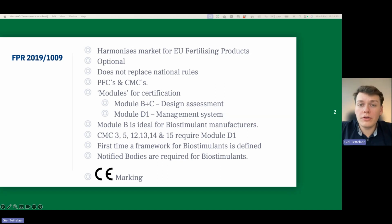Just to start with a short introduction, the Fertilizing Products Regulation, or FPR 2019-1009, as it's sometimes called, creates a single harmonized market for EU fertilizing products. It's important to note that it is optional. It does not replace national rules. It instead creates a different pathway of marketing your products.